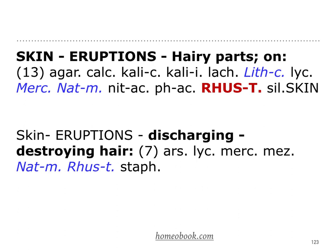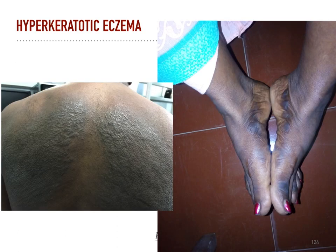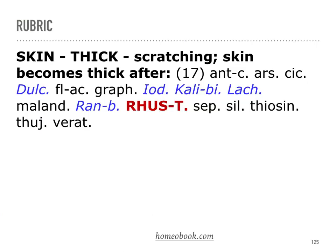Remember, the remedies are different. Then this is a hyperkeratotic eczema, because of the constant scratching in the eczema patient. Skin becomes thick and black. We can remove this condition with the help of our remedy. So the rubric in this case is skin thick, scratching after. The most important remedy is rhus tox, followed by lachesis, kali bichromicum, ranunculus bulbosus, etc. Skin thick, scratching after: this rubric is available even in Kent's repertory.